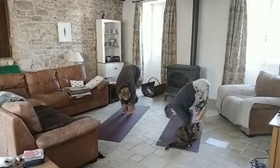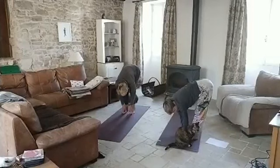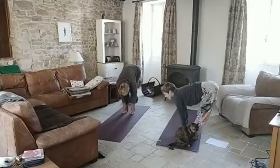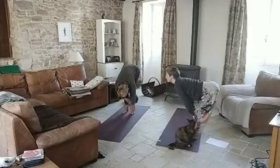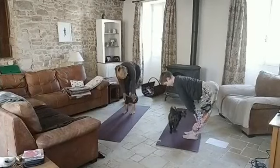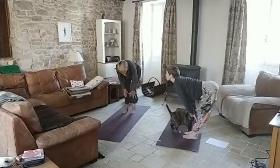Now inhale, look forward. To come into a half forward fold, release your fingers away from your toes. We're going to come into a half forward fold when we have a flat back and we're looking forward with our chest pushed forward. So depending on your flexibility, you're probably going to need to have your fingertips to your shin somewhere. So we're going to have our legs straight.